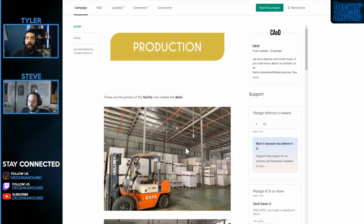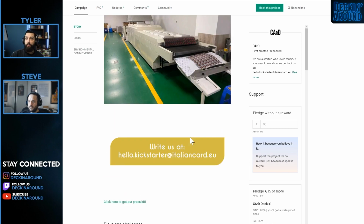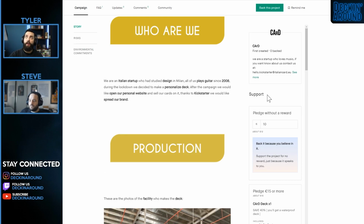Production, photos of the facility, fulfillment. So no mention as to who's fulfilling. Even if you're self-fulfilling, put it in there. You show pictures of the facility, mention their name. Do them a service. If they do a good job for you, you want to give them a little bit of visibility as well. Mention who the company is. I think it's worthwhile. But otherwise, good.